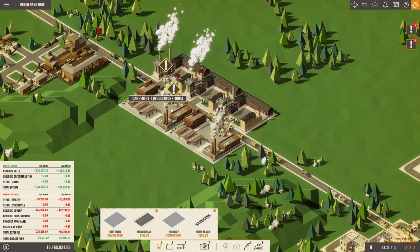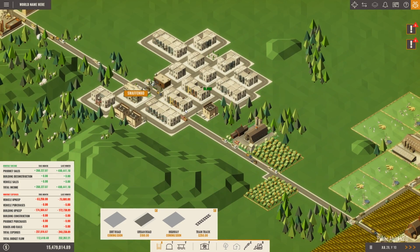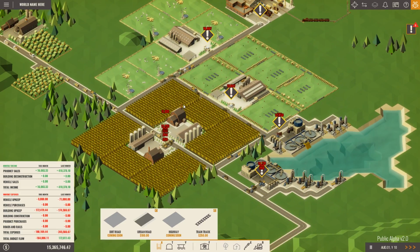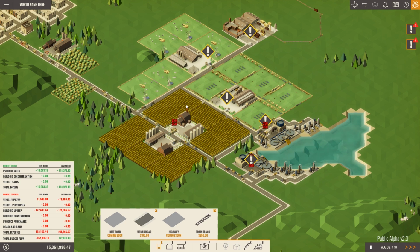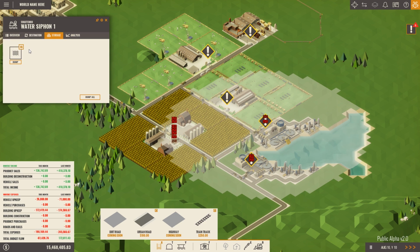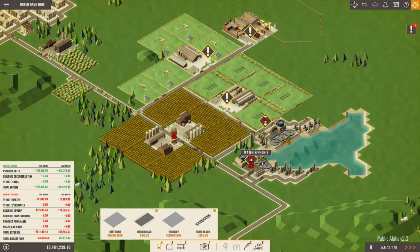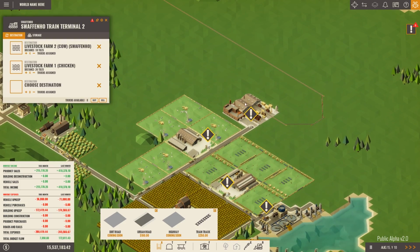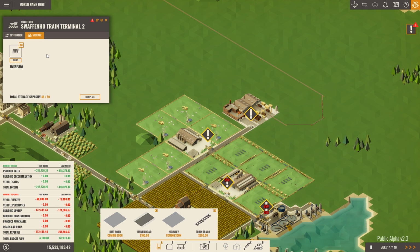That being said, I think what we're gonna do is focus on a new sort of industry in this episode. We've got the food, we've got the furniture. I think we have an excess supply of water. If we check our water siphons here, 45 water. Water siphon here, 44 extra water. Then we've got our little train terminal here that's specifically for being a water hub for us.